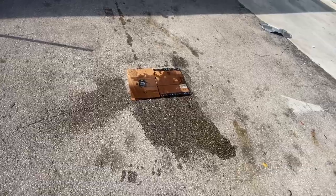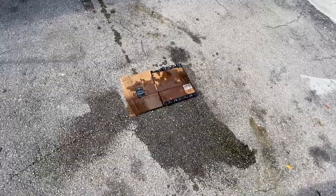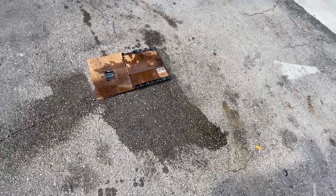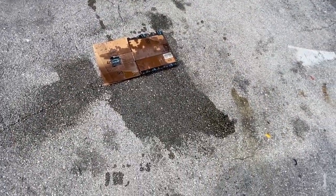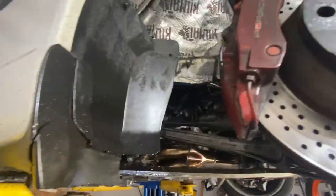Wow. So much for not making a mess. I tried putting that cardboard down to catch the spill, but it looks like it was just shooting it out of there. So gotta put some oil dry on that. All right, with the wheel off, you can see better. Look at that hose. Yep, it burned.